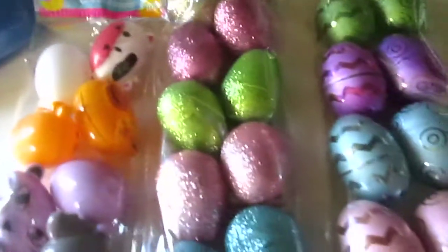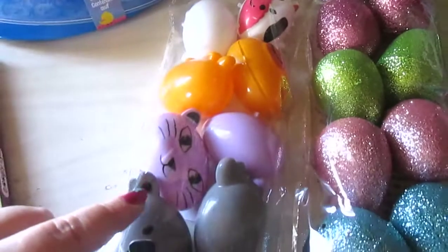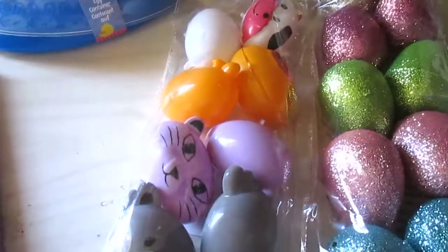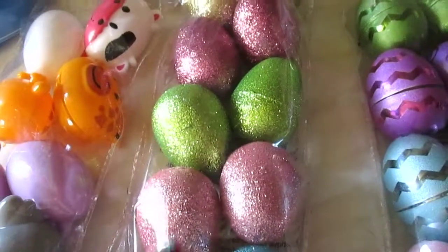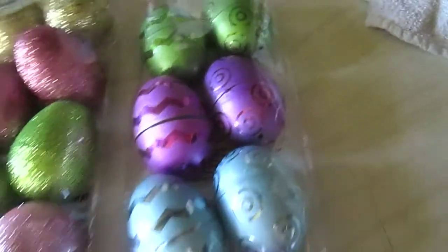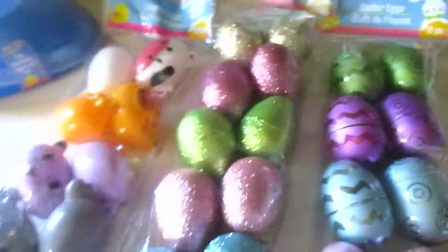And then we picked up some fake eggs. Now these I thought I would glue together and Allie could play with them. They're small and they're little animals, and how cute are they? So I had an idea for those. And then these glittery eggs, and this is 10 pieces. These are 8-piece. They have little cute metallic designs on them, and I thought we would hang them in a tree near our house. How cute.